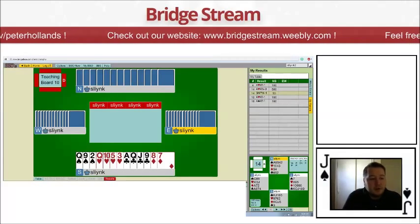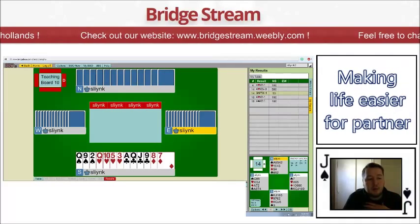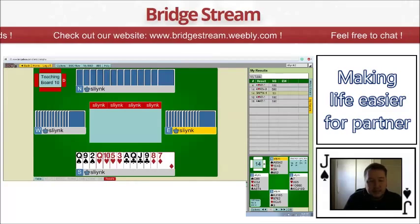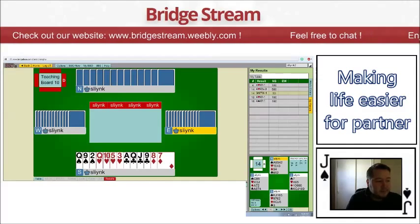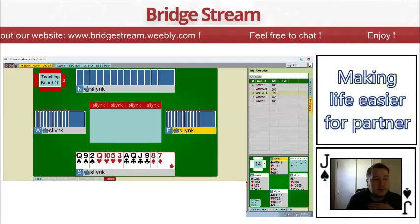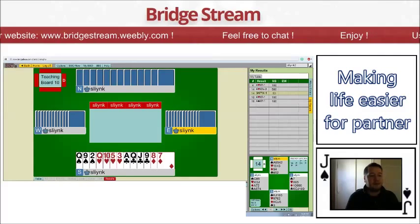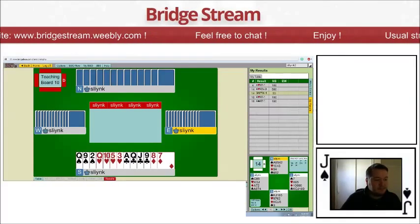Okay, so I've gone over most of the general techniques that we have for trying to work out what we need to do to defeat this contract. The next thing, which is a bit tougher, is we want to try and make life as simple as possible for partner. Even if we can work out what's going on, we want to try and convey that information to partner. So here's a tricky example of that, and let's see if we can work it out.